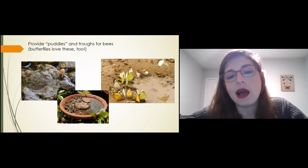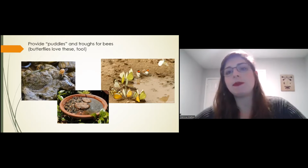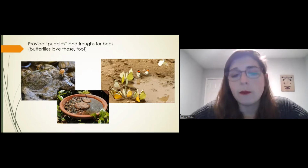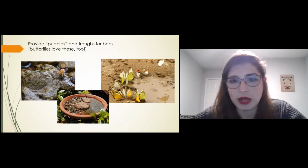So you can create little puddles by putting river sand and river stones in a shallow dish and then keeping it nice and moist. Imagine a puddle in a stream bed. You don't necessarily want standing water because then you'll get mosquitoes, but you do want enough water to keep it damp to loosen up those minerals for the bees and butterflies and whatever other pollinators might be interested in using it.